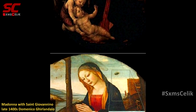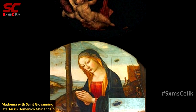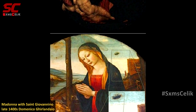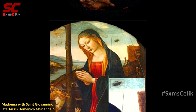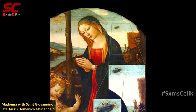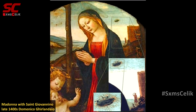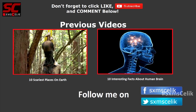Housed at the Palazzo Vecchio in Florence in Italy, the painting shows a man in the background protecting his eyes from the brightness of an unidentified flying object. That's right, a UFO. Even centuries before Roswell, man has always been fascinated by inexplicable and bizarre creatures from outer space.